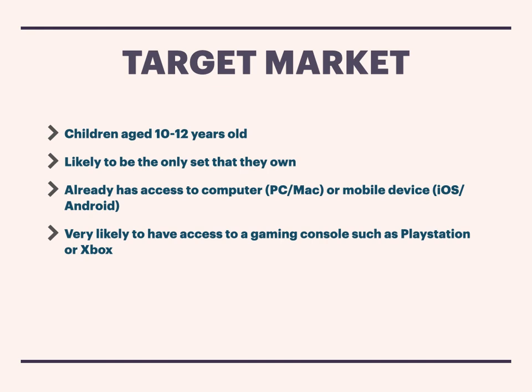In most families, they will have access to a computer, either a PC or Mac, most likely a PC, and a mobile device such as an iPhone or a Samsung phone, anything else such as a Lenovo phone, anything which is Android based. And it is highly likely that these households will have access to a gaming console such as the PlayStation or Xbox. Okay. Now, I want you to keep this target market in mind as I go through the rest of this presentation.